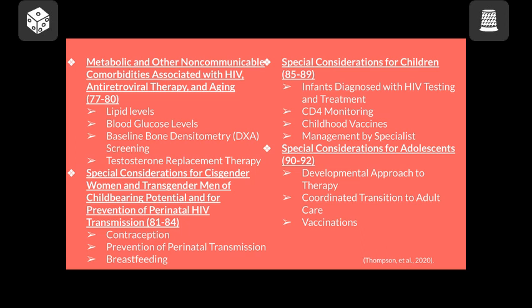Finally, the next section, 90 through 92, is special considerations for adolescents. So adolescents with HIV require, most definitely, developmental approaches to therapy. With this age group, everything is developmental, and that's no different. It only becomes more complicated when HIV is in the picture. So they should most definitely have coordinated and deliberate care when transitioning from the adolescent to the adult world. Coordination should occur between the adolescent or pediatric provider and the adult provider. Finally, they discuss recommendations for vaccines for this population, just to administer according to the Advisory Committee on Immunization Practices schedules for children with HIV.